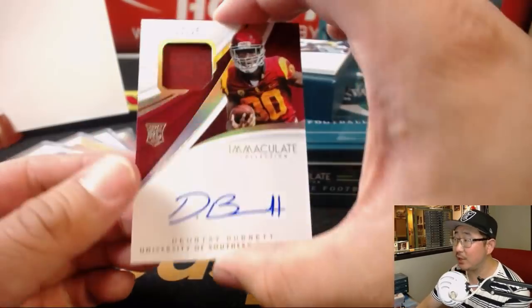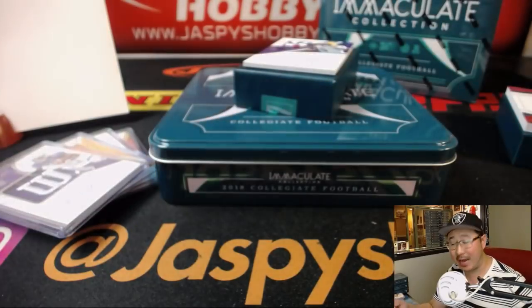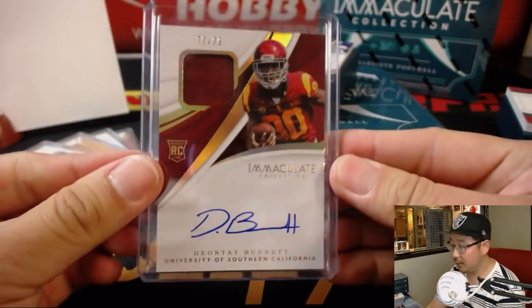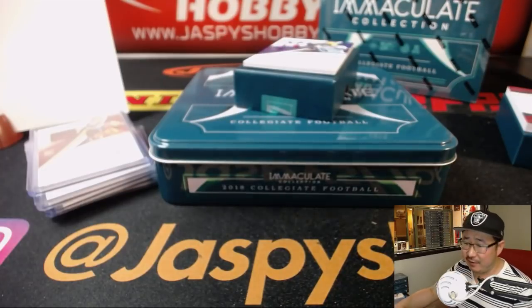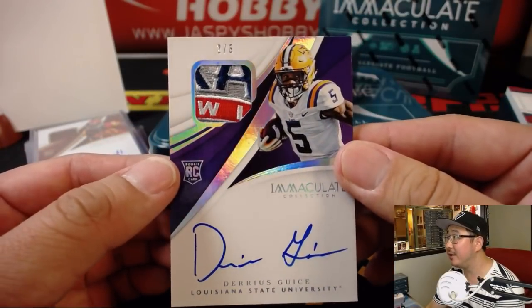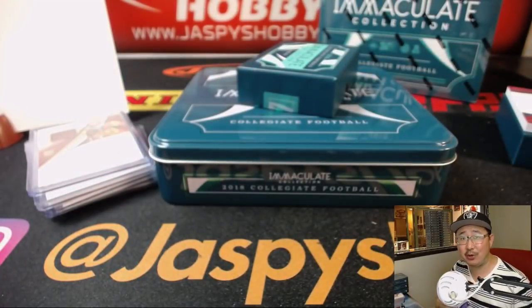Couple more, out of 25, 22/25, Deontay Burnett. Another one for Samuelson, number two. And a nice Darius Geis out of five coming up. And it's 2/5. Nice Geis for John Samuelson.